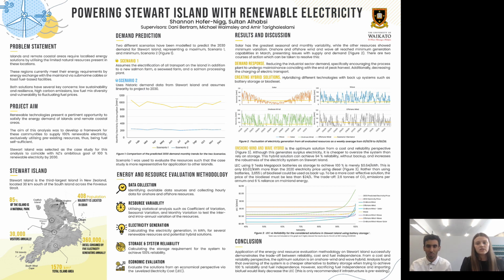Application of our energy and resource evaluation methodology successfully demonstrates the trade-off between reliability, cost, and fuel independence. Although each island is case-specific, the framework developed provides clear guidelines to assist in the identification of the optimum solution.